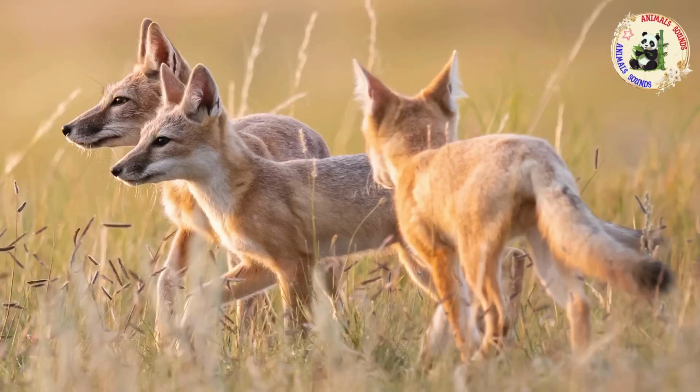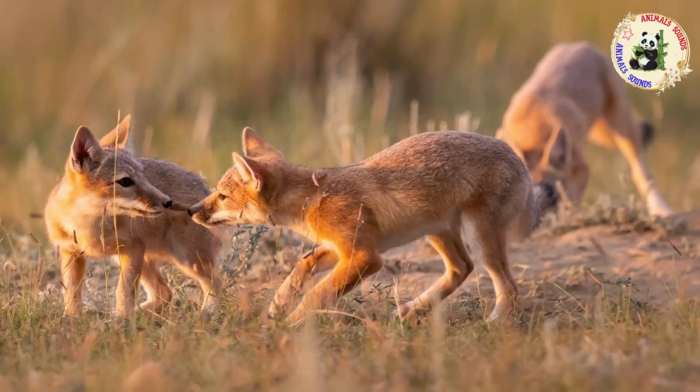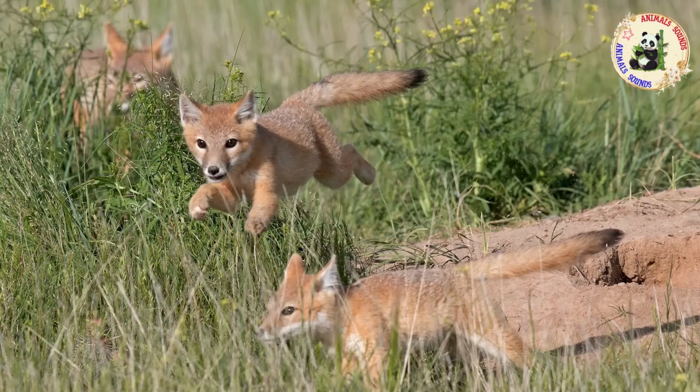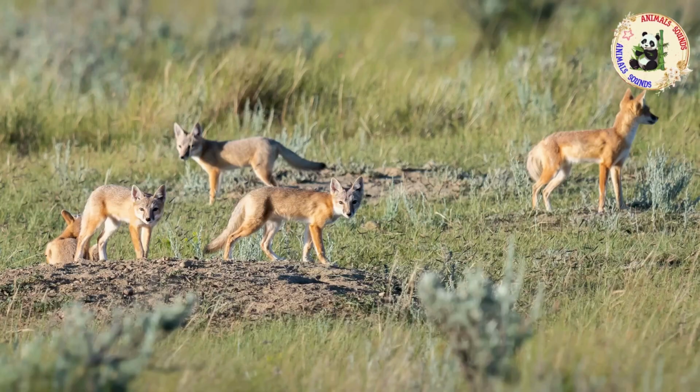The remaining 7% of family groups were led by trios of either 2 males and 1 female, or 1 male and 2 females. This strategy is not uncommon in the world of foxes, with a single offspring sometimes staying behind to help care for the next litter.